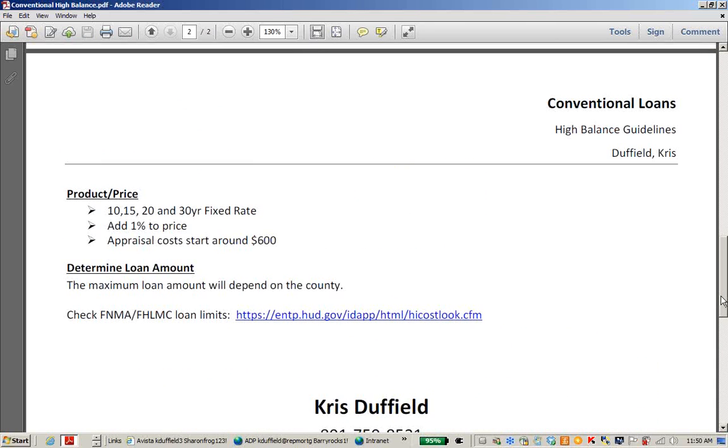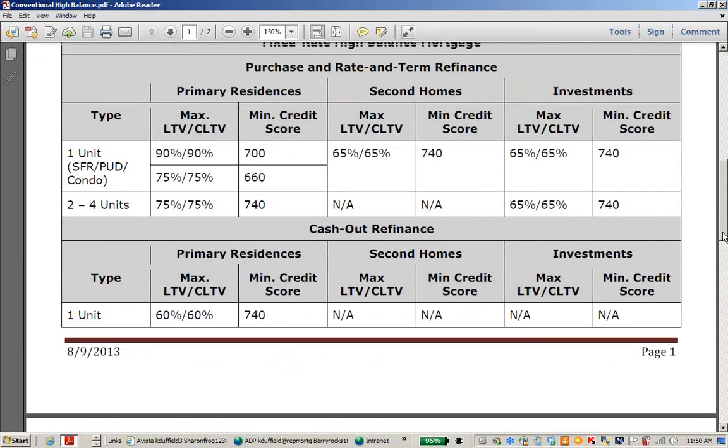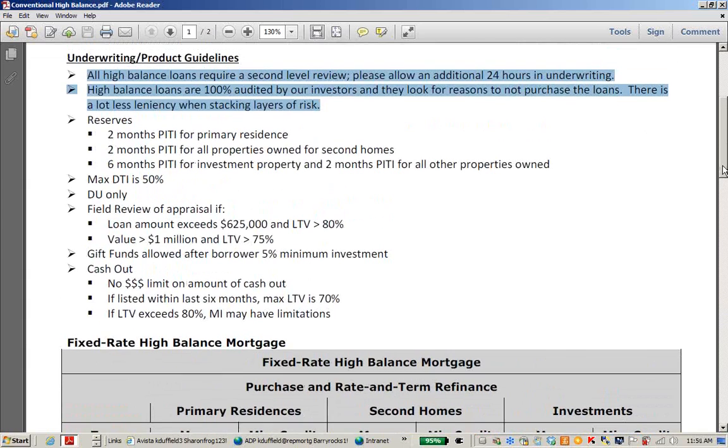So that's it. I mean, there's not a lot. All the rest of your underwriting guidelines are the same as normal conventional loans. You just want to allow more time. Know that these files are going to be scrutinized heavily. You definitely want to send the file in without the appraisal and let us underwrite it first before you go through the time and expense of an appraisal. Know that you're going to need reserves and you're going to need to meet that DTI, and we're probably not going to waiver on those.